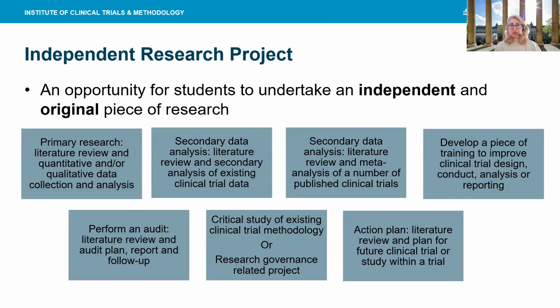So the independent research projects really give you an opportunity to have an original, independent piece of work. And here, as you can see, there are examples of what you may be doing: either primary research, looking at a literature review and identifying the need for trials, a secondary data analysis, developing a piece of training to help improve clinical trial design, conduct, analysis and reporting, an audit, a clinical study of existing clinical trial methodology, or an action plan.